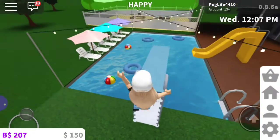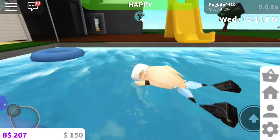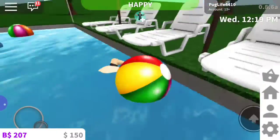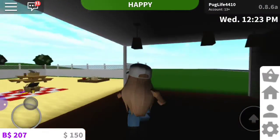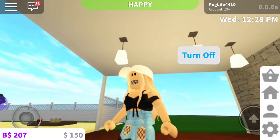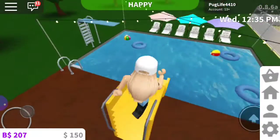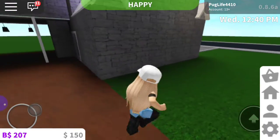My dog just left me, relatable. And then you go over the lights and you swim. I have some tubes that you can relax in, or if you want to play with some beach balls, there you go. And you have this deck. I'm going to add some stuff to it. And then you have these lights so you can kind of see. I don't have a light switch for this. But yeah. I like these lights. They add something special.